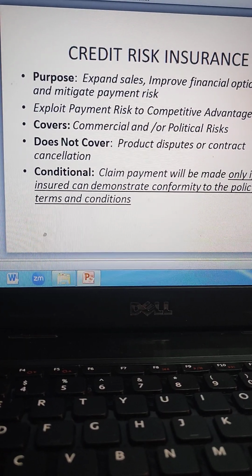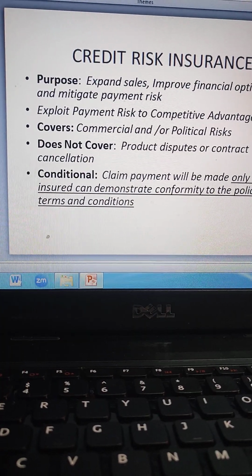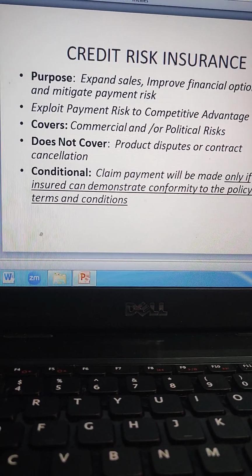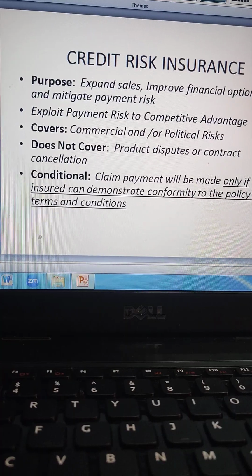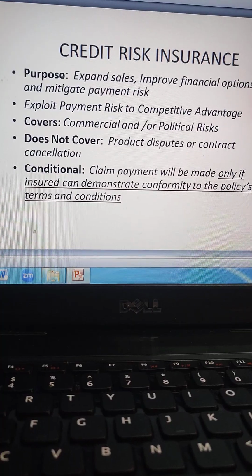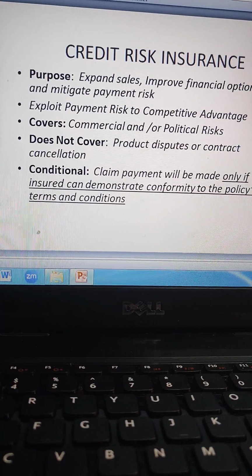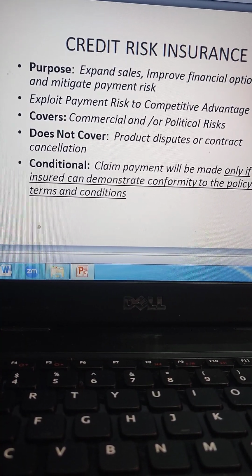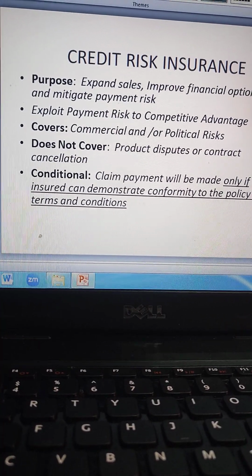So, what is credit risk insurance? The purpose is to expand sales, improve financial options, and mitigate payment risk. Simultaneously, it exploits payment risk to competitive advantage. It covers commercial and political risk, but it does not cover product disputes or contract cancellations. It is conditional because claim payment will be made only if the insured can demonstrate conformity to the policy's terms and conditions.